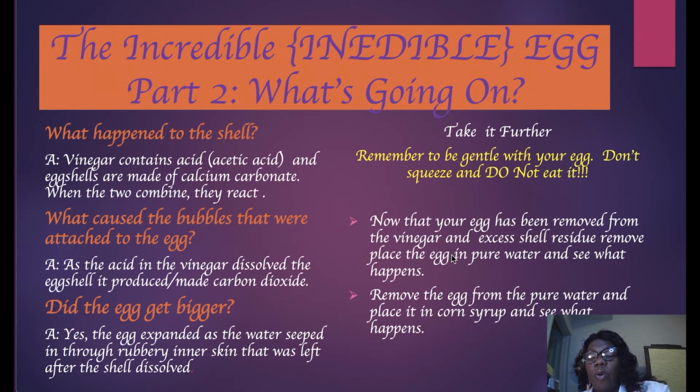Then you can pour that water out gently, remove the egg, and if you have some corn syrup, or if you decide you want to buy some corn syrup to continue this experiment, just to take it a little further, let's see what happens. We're going to put this egg in this corn syrup. You're going to see that there's going to be a much different reaction to what happens with the egg with the corn syrup versus what happens to the egg with the pure water.